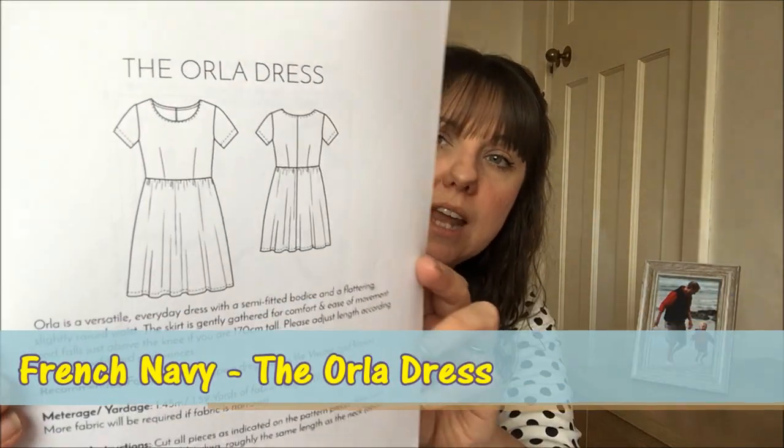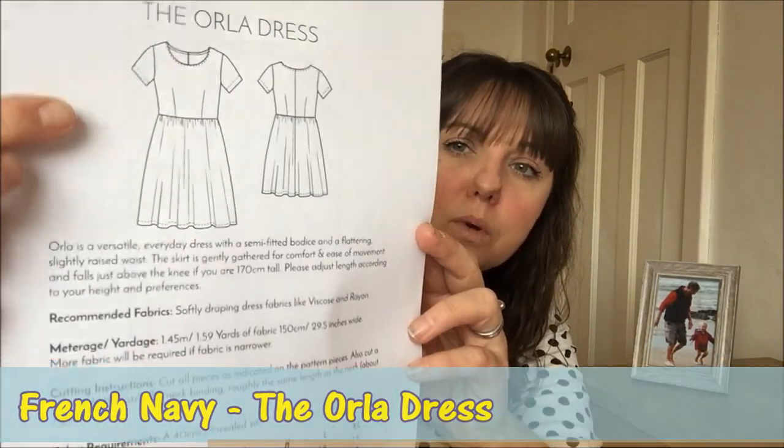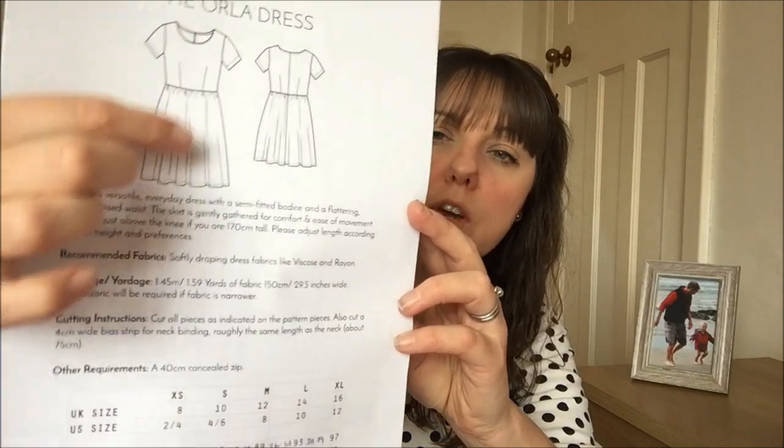So the first one I came across is quite a popular pattern in the sewing community, and I have seen numerous versions on Instagram, really pretty ones, and it's the Aube dress by French Navy. It's a very basic sort of dress. As you can see here, it's got a nice fitted bodice and an A-line sort of floaty skirt. And I really do like that pattern, and I had already downloaded it previously, so it was already on my computer. The only thing about this dress, I will say, is that it's not very size inclusive.